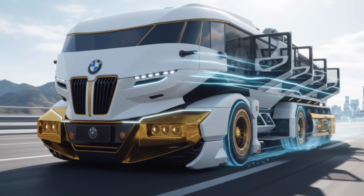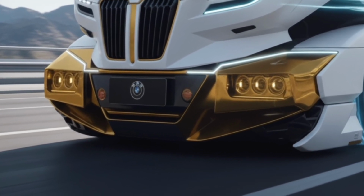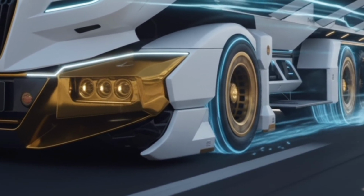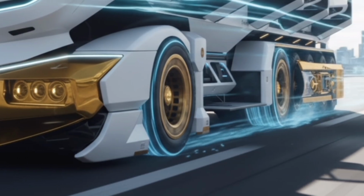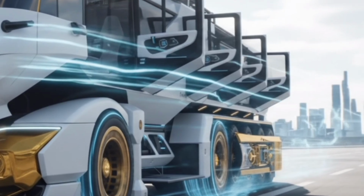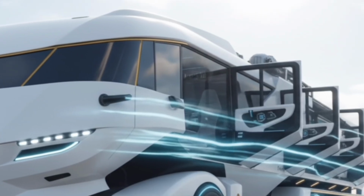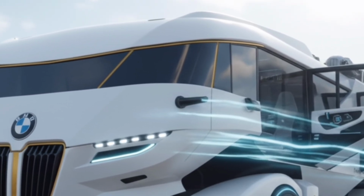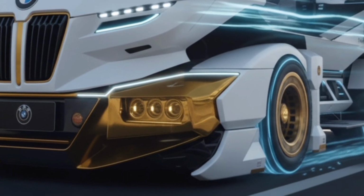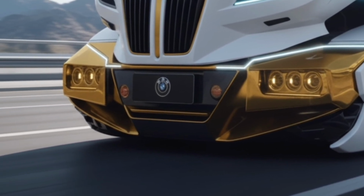Now let's talk about performance, because even though this is a motorhome, BMW has refused to compromise on driving dynamics. The 2026 model is powered by a next-generation hybrid performance system that combines a high-output electric motor with a refined turbocharged engine. The result is smooth acceleration, impressive torque, and silent electric-only driving for city travel. On highways, the hybrid system automatically adjusts to maximize efficiency and maintain a steady power curve, giving the driver that classic BMW confidence. The multi-axle adaptive suspension ensures stability even on uneven surfaces, and the smart terrain sensors automatically adjust ride height depending on road conditions.